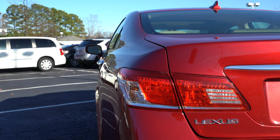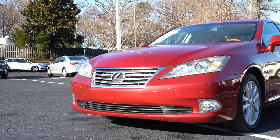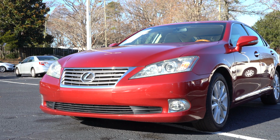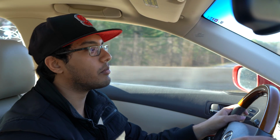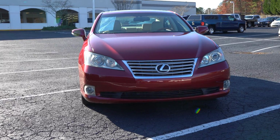But this ES stands for elegant sedan or whatever, so this is supposed to be a very plush vehicle. If you wanted a sportier option from Lexus for a similar price point, you would go for the IS, what I'm saying? But you buy this because you know that this is going to last you.